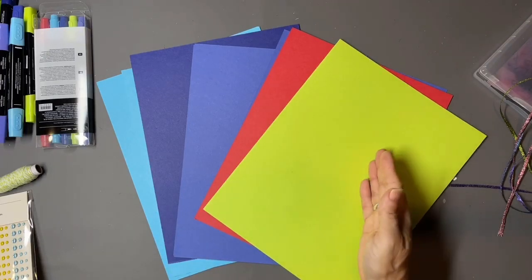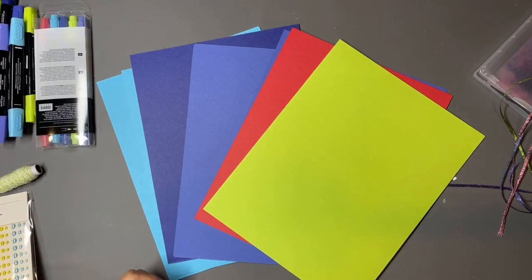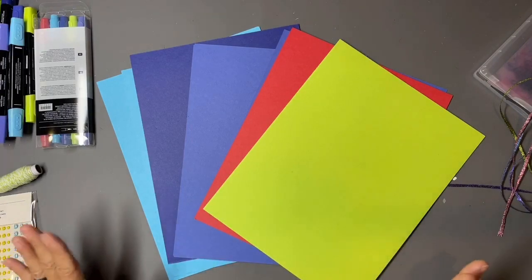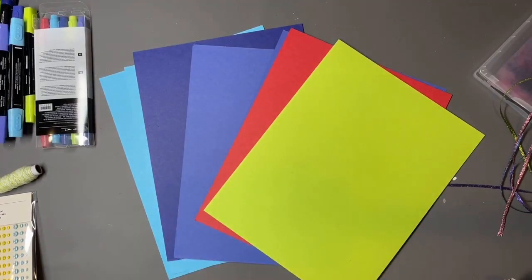In addition, some of you cut them down and mount them on white cardstock using white as your base. So I wanted to give you lots of choices by giving you full cardstock sheets. So that's one way, one of the items in the share.